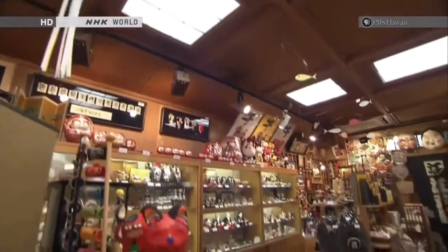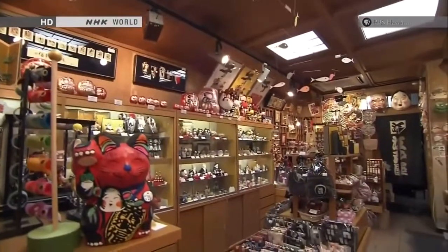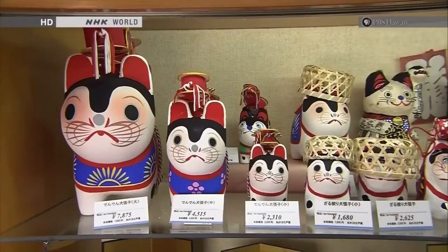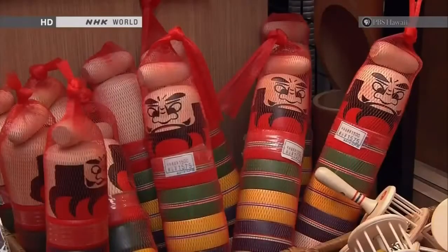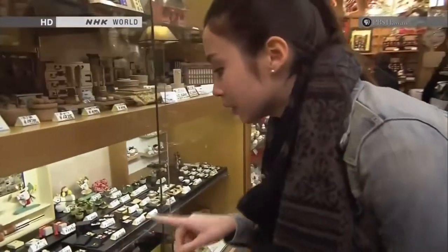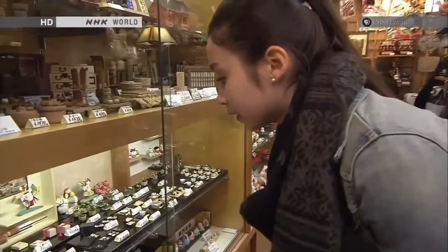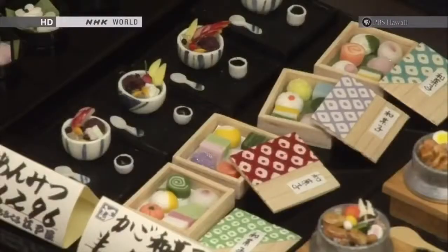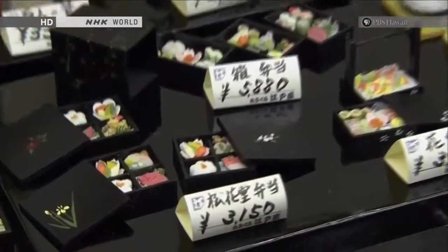This shop carries around 15,000 different products, including many craft items that people in Japan have enjoyed for generations. Look at this bento box. It looks amazing. So detailed and really realistic. There's a wide variety of these mini servings of food, which are made of wood, paper, and clay.